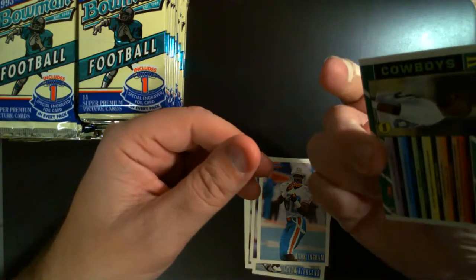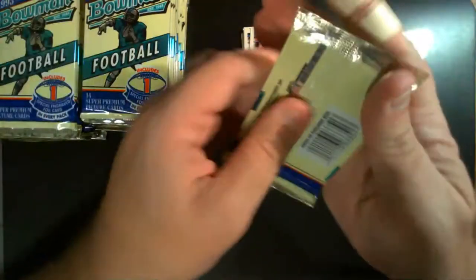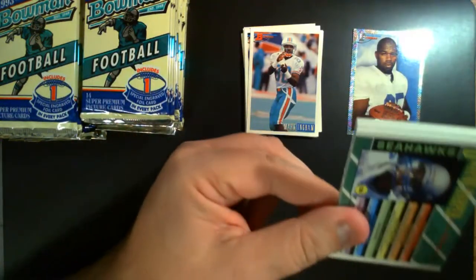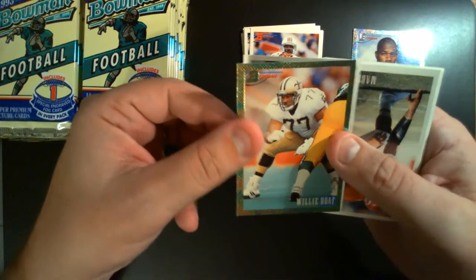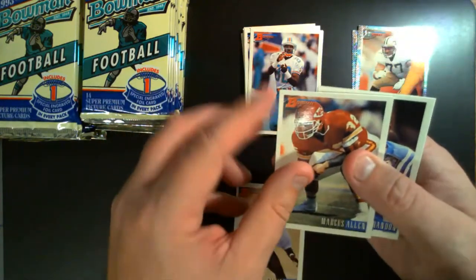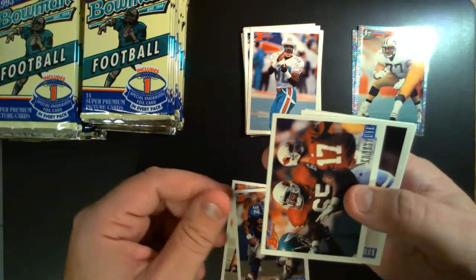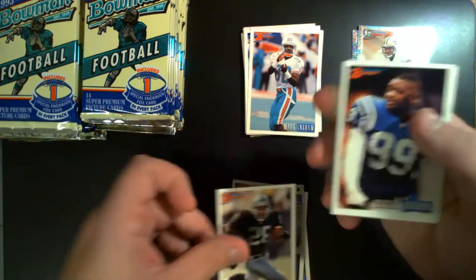Kevin Williams for the Cowboys. All right, Willie Roaf for the Saints. We have Vinny Clark, Marcus Allen, Leonard Russell, Ernest Dye, Greg Robinson, Michael Brandon.